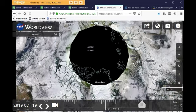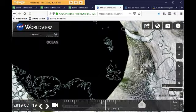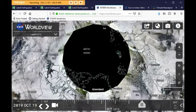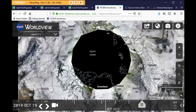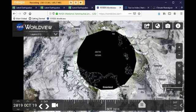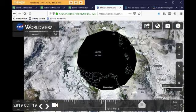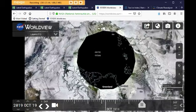And so the only way to see the sea ice, there is a nighttime layer that you can overlay. It's kind of weird looking, and it's a lot of lines on it. I don't like it. It's hard to read, but Sam Carana seems to like it. I can show you that layer.